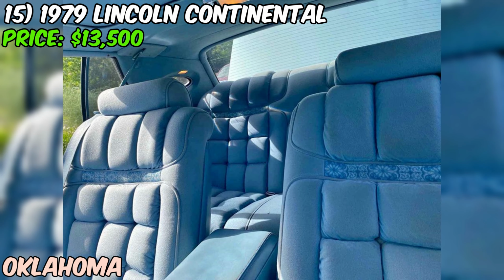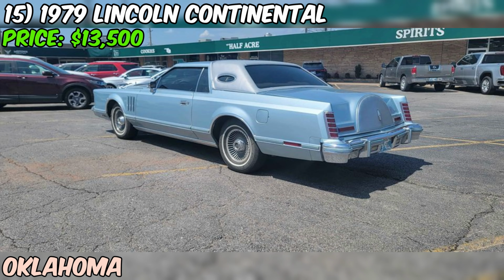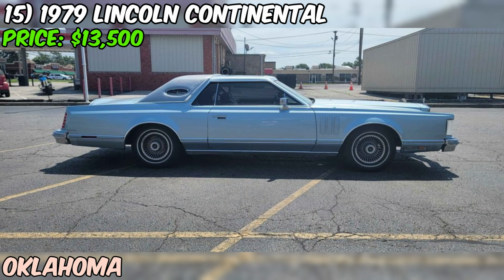15. We're taking a closer look at a 1979 Lincoln Continental, and I want to give you my honest and sincere thoughts about this classic luxury car. First off, let's talk about the price. The seller is asking $13,500 for this Continental, which seems a bit high considering the age of the car and the fact that money is still owed on it.